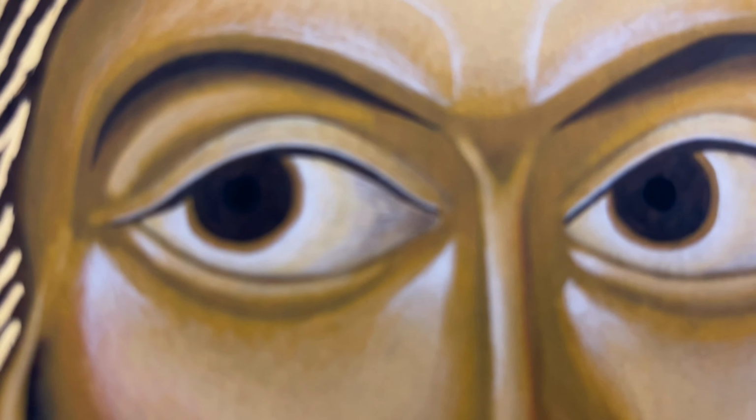It's a very, very old icon from Russia that I've been working from. And it being so old means that there's not so much detail in the original I'm working from, so sometimes I've had to use my initiative a little bit to work out how to do things. But it's been great to try different techniques.